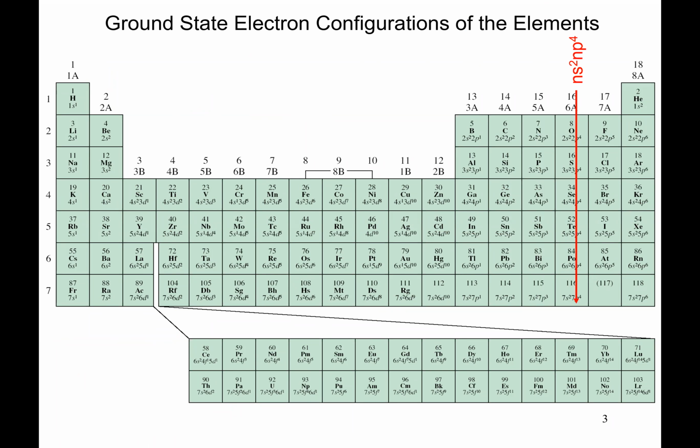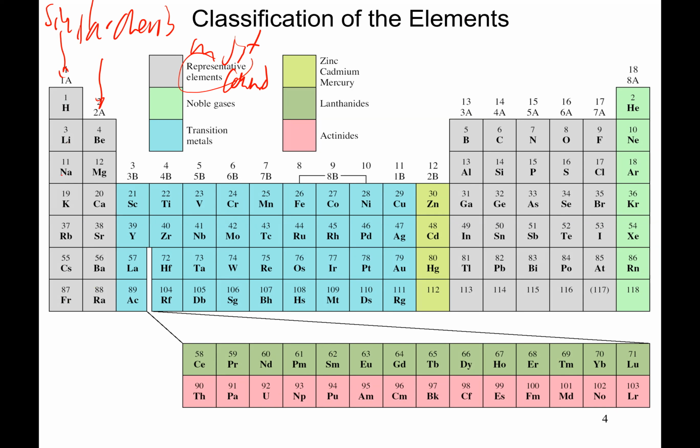Now, the classifications of elements: the representative elements, those are the ones that are most common. Essentially, all of these have similar chemistry. So as you go down the group, there's similar chemistry associated with them. Basically lithium will react like sodium, will react like potassium because they're all +1. Beryllium will react like magnesium, calcium, strontium, and barium because they're all +2. Okay? Boron, aluminum, gallium will all be +3. So you have +3 associated with that.